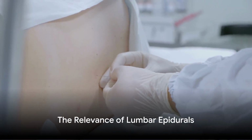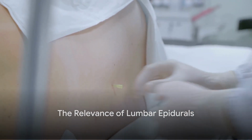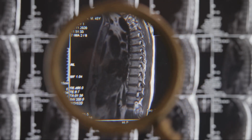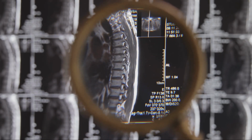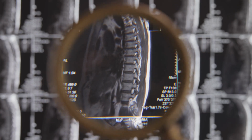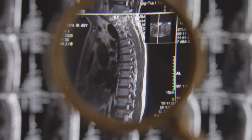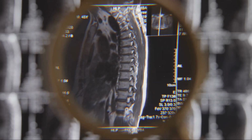Why is lumbar epidural so significant in today's medical procedures? Let's jump right into it. The lumbar epidural is a cornerstone in modern medicine, a technique that has revolutionized pain management during labor and surgical procedures. What makes it so special? Well, it's all about location.